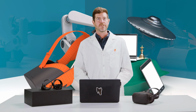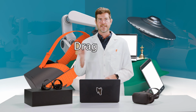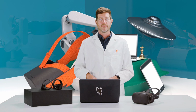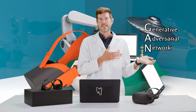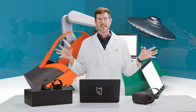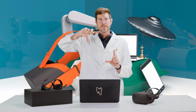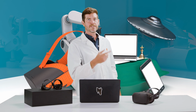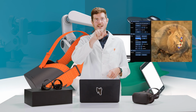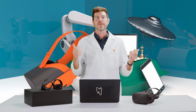And finally, we have DragGAN, which means drag as in like drag and drop things, plus GAN, Generative Adversarial Network, which generates images. And you can take those two things and you can turn a photo that was once of a particular angle. Let's just say you're a lion looking this way. Well, whoop, just grab that lion and drag him around to look whatever he wants to look at.